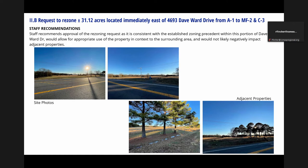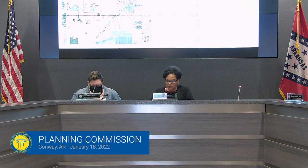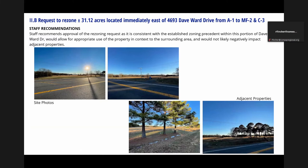So, any questions? I had a question. We're asking for 11.31 acres to be C3 and the remaining to be MF2. Which acreage is which? The northern frontage along Dave Ward would be the portion that would be C3, and the remainder to the south would be MF2. That's what we're seeing on page 20 of our packet, correct? C3 is the blue. Okay.